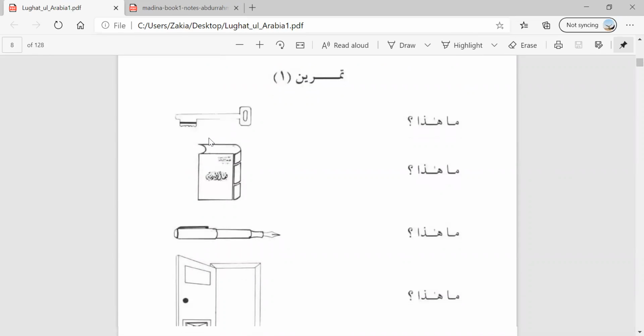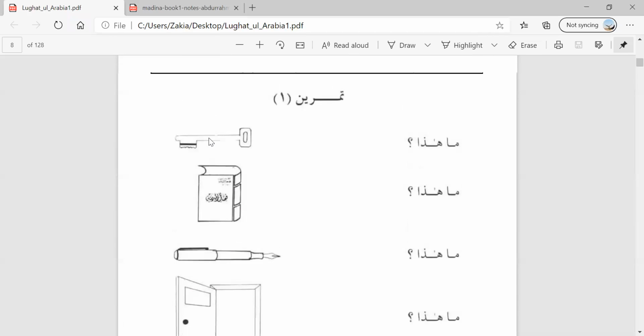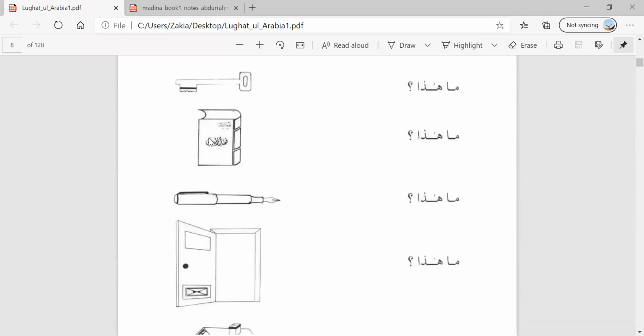So you have this exercise and you could answer this, ma hada. And it says, what is this? So you would answer, hada miftahun. So this is a key. Ma hada, hada kitabun. This is a book. So I would like you to answer these. So these words you should have already in the previous page.